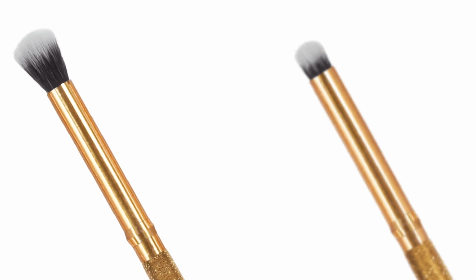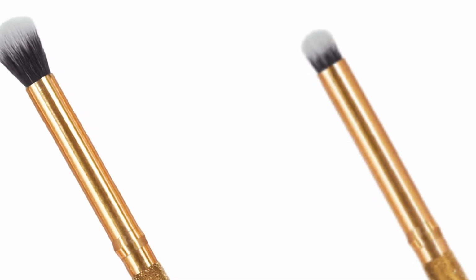Off we go. Morphe 9A palette, 9 pan, worth £12. Living Proof Perfect Hair Day PhD 5-in-1 styling treatment, 30ml, worth £5. Caudalie Vinopure Clear Skin Purifying Toner, 50ml, worth £4. Luxie 121 and 141, two brushes you get, worth £10 totally.